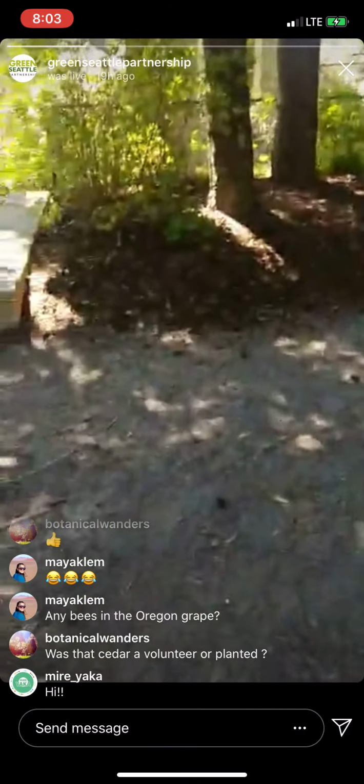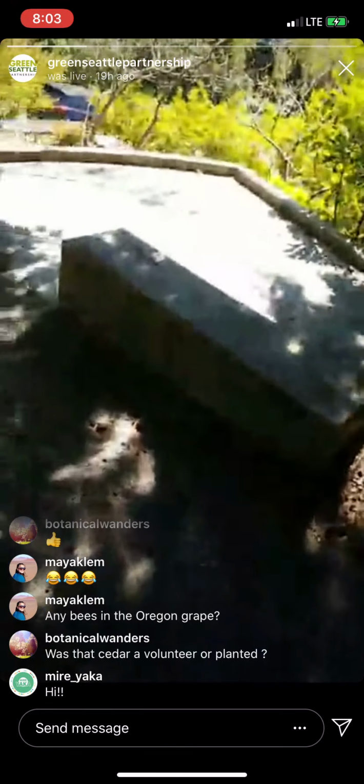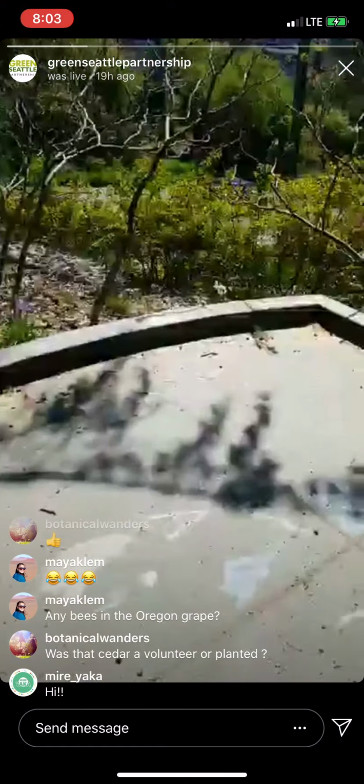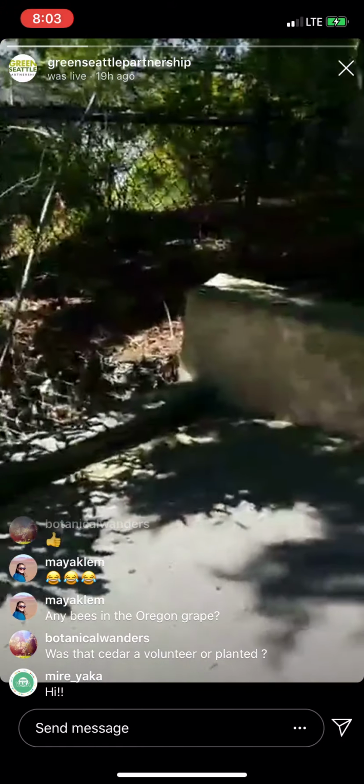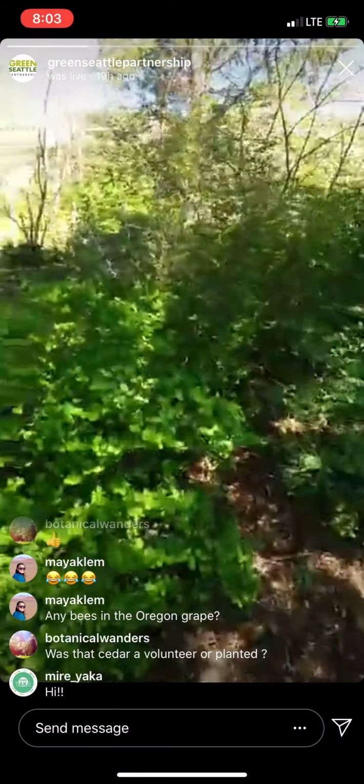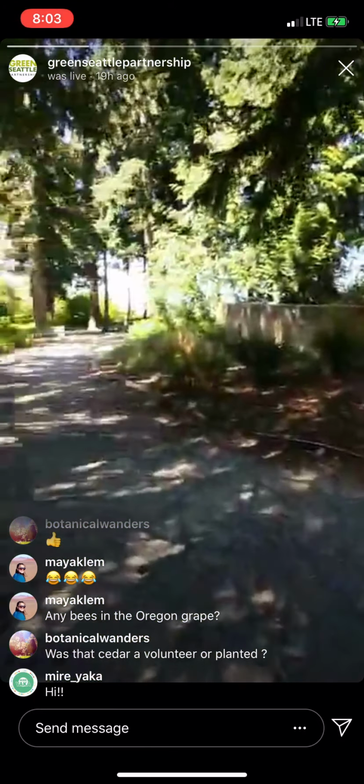Just since we're highlighting the entire park, it's really neat. They have these little areas you can hang out. It's pretty fun. For how small the park is, they really maximize the space. All right, on to more native plants.